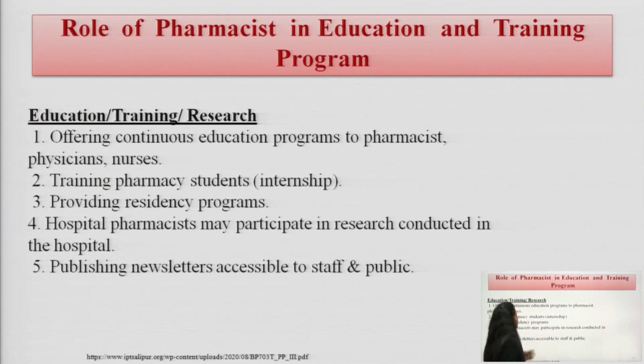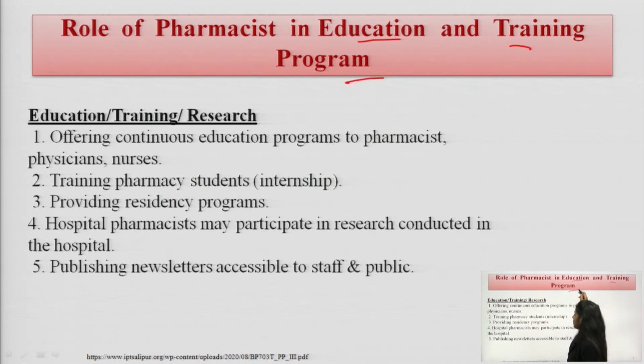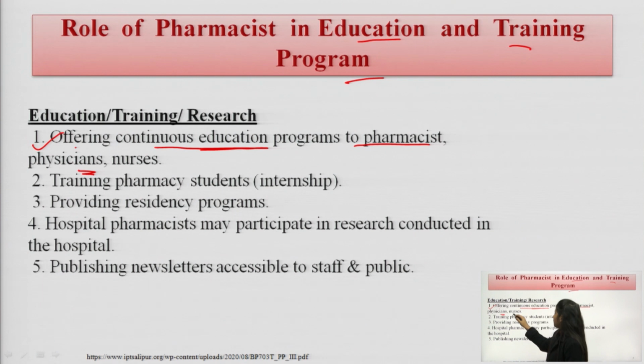Now coming to another main topic, the role of the pharmacist. How are pharmacists impacting the education and training programs? There are some important points we'll discuss. Point number one, they are offering continuous education programs. I told you previously, offering continuous educational programs to whom? Of course, to pharmacists, students, physicians, interns, nurses, for the administration purpose: how to administer the drug, what the side effects are, whether any new brands are there. All these things can be assisted for pharmacists, physicians and nurses.